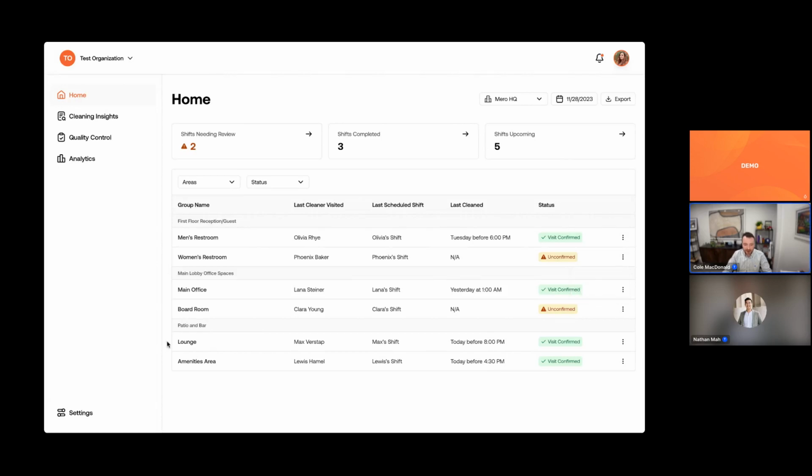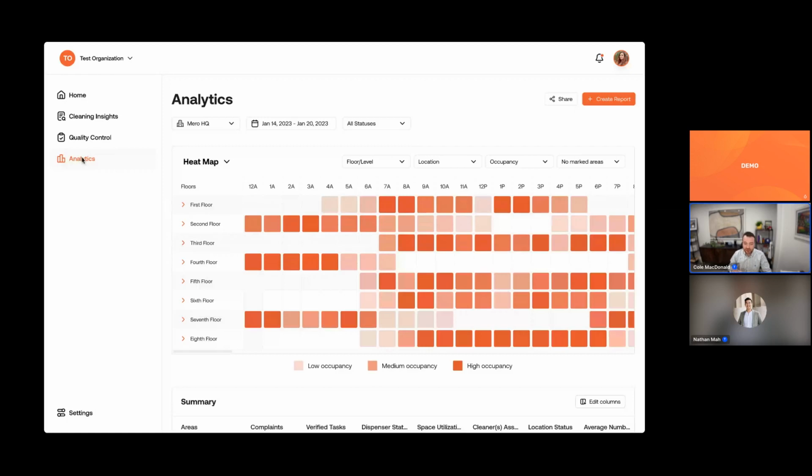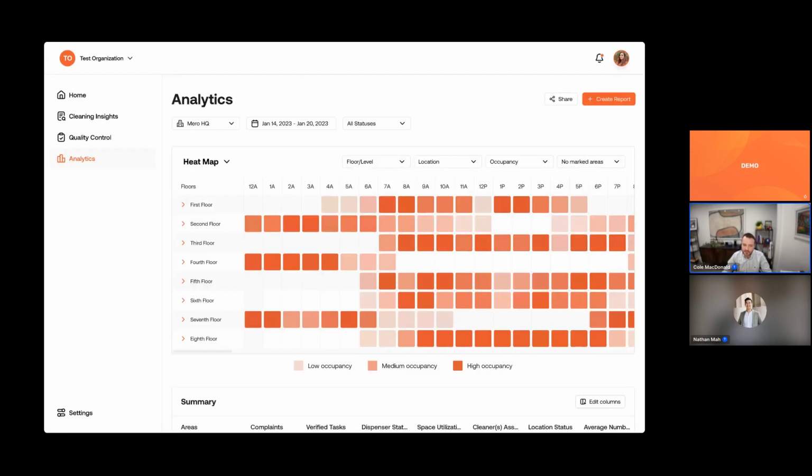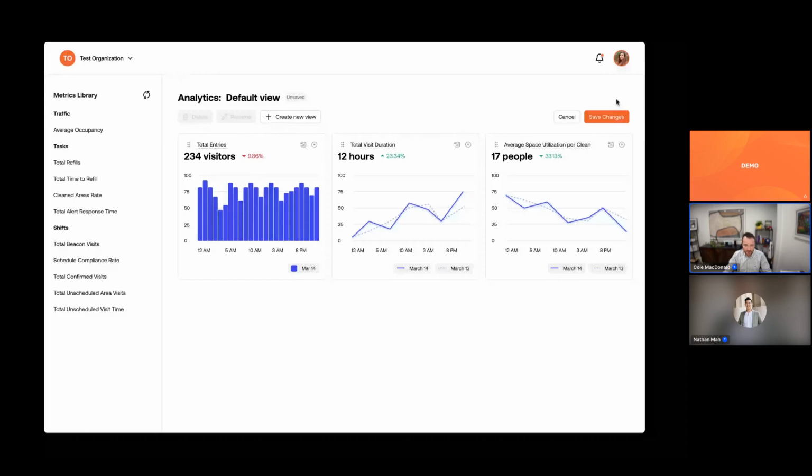Next, I want to talk about our analytics view. This customizable dashboard allows you to generate reports that show the effectiveness of your cleaning operations. We have a pre-built report here, but let's say I have an important meeting with my customer and I want to highlight some key data points. I can go into the top right here and create a report. I can then pick and choose the data points that I want to show. Once I get the report the way I want, I can quickly save it and then export it to PDF for my meeting.